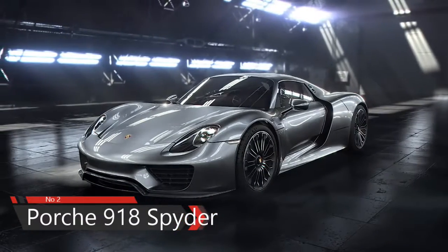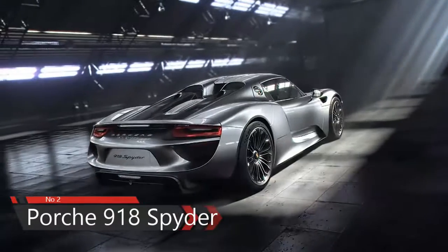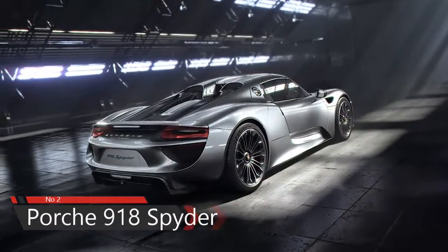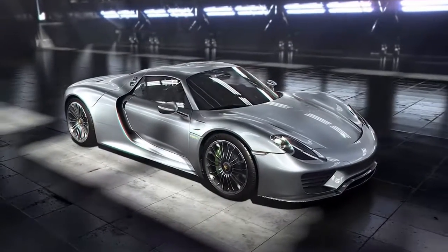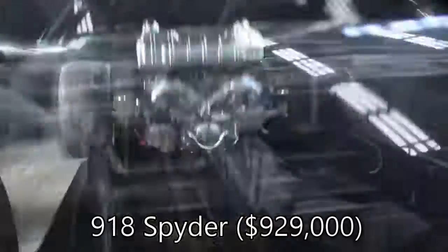The 918 Spider. This is the lightest V8 we've ever made in series production. Inspired by motorsport, but redesigned from the ground up.